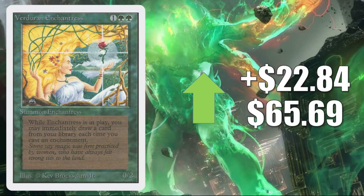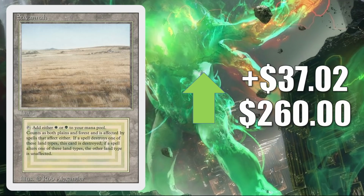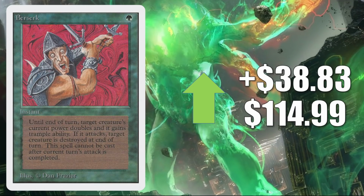This goes up 22.84 to 65.69. Not on the reserve list. There's plenty of cheap copies out there in other sets. Volcanic Island from Revised up 33.84 to 598.49. Revised Savannah goes up 37.02 to 260. Berserk from Unlimited, not on the reserve list, goes up 38.83 to 114.99.